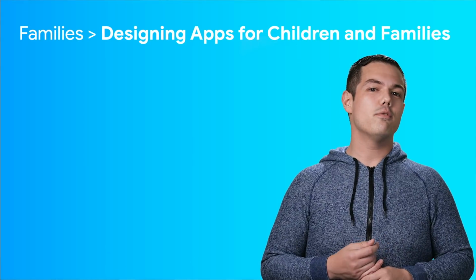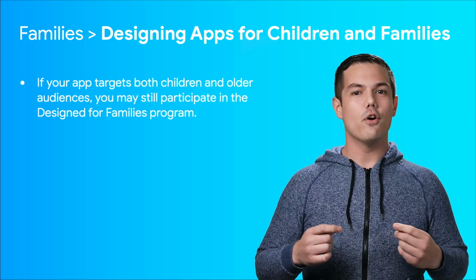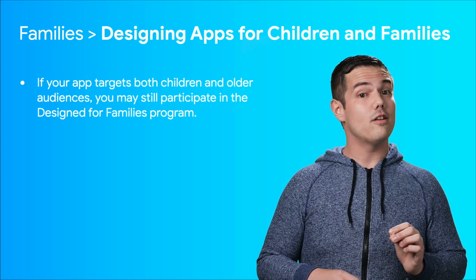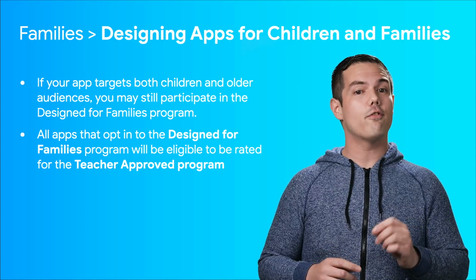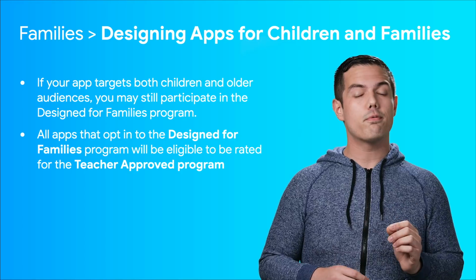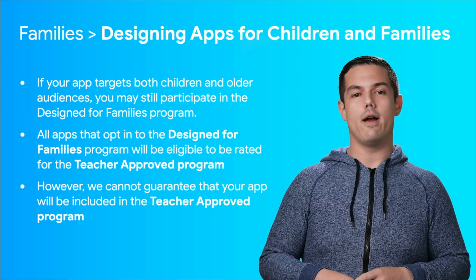We've updated the language of our Family Ads policy within our monetization and ads category of policies. If your app targets both children and older audiences, you may still participate in the Design for Families program. All apps that opt into the Design for Families program will be eligible to be rated for our new Teacher Approved program. However, we cannot guarantee that your app will be included in this Teacher Approved program.